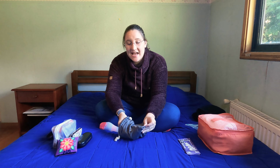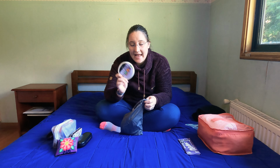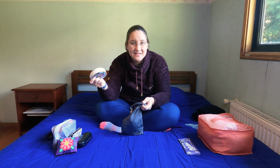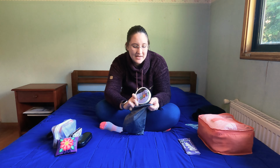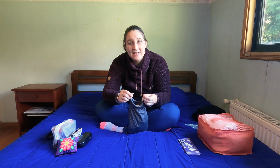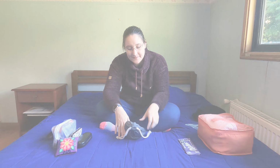Now sometimes I will keep the cord bag out in a different pocket in my backpack, because if I'm at the airport and want to plug in, I have easy access to it, but most of the time I'll keep it in here for charging my phone during the flight.